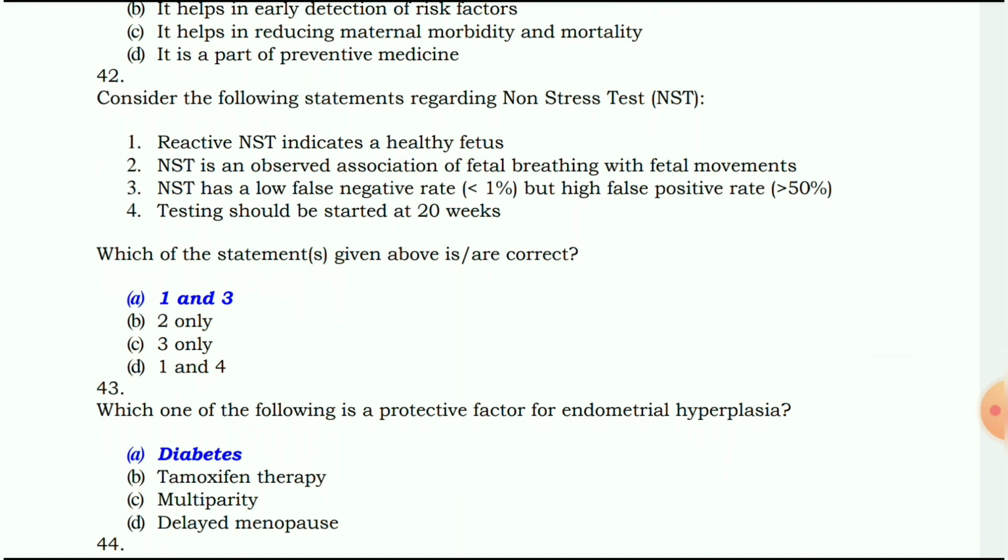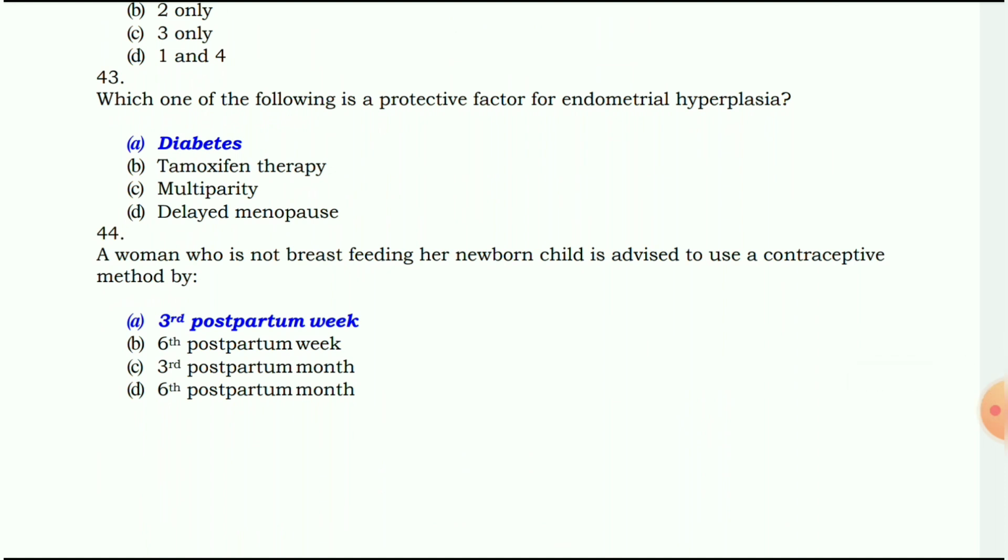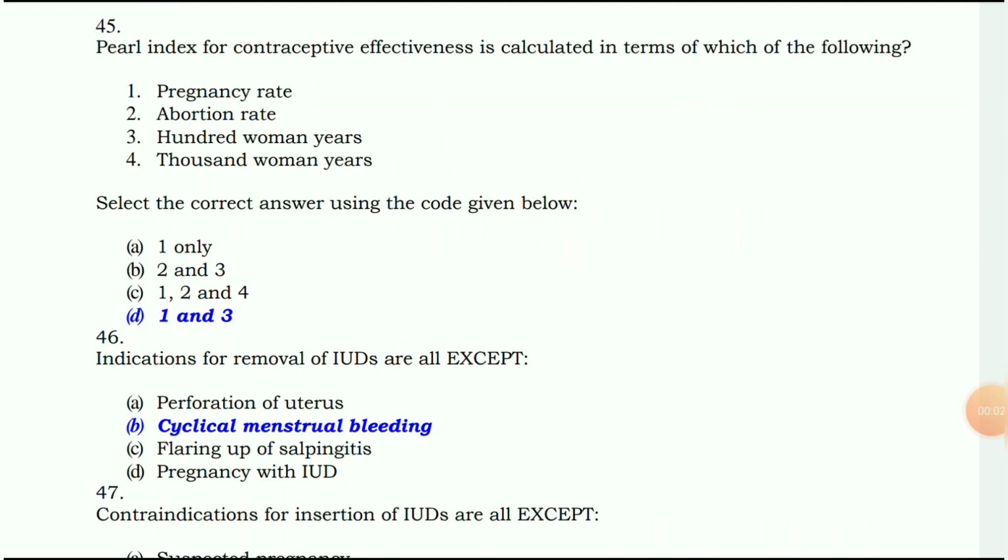Next question, consider the following statements regarding non-stress test. A reactive non-stress test indicates a healthy fetus, and non-stress test has a low false negative rate, less than 1%, but a high false positive rate, more than 50%. Next question, which one of the following is a protective factor for endometrial hyperplasia? Diabetes. Next question, a woman who is not breastfeeding her newborn child is advised to use a contraceptive method by third postpartum week. Next question, Pearl index for contraceptive effectiveness is calculated in terms of which of the following?